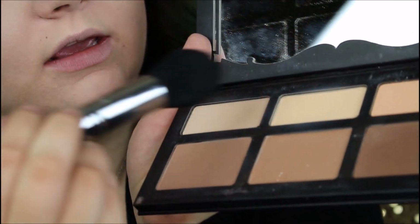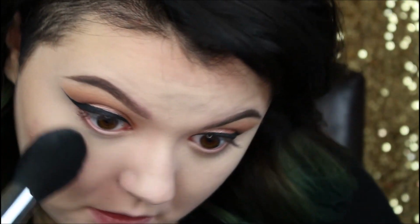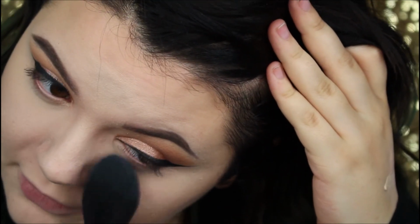Now I'm going to go in and set my under eyes. And I'm just going to take a mixture of the banana shade and the lightest highlight matte shade with a large tapered face brush from Sigma. And I'm just going to plop that all over my under eye, set it so it won't move around. You can go in with a translucent powder for this, or if you don't want as much of an intense highlight under the under eye, just use a face powder.